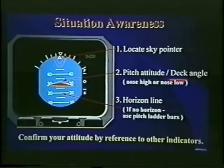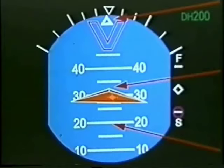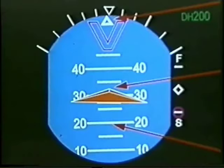Second, you need to determine your pitch attitude, i.e., relative to the fixed aircraft symbol, am I nose high or nose low? That will determine the recovery procedure to be applied. And then lastly, you have to locate your horizon line. Well, that becomes another one of these flat plate display limitations. As you can see in this example, the horizon line is gone from view. So there has to be a 3A, which says, if there is no horizon, I will use my pitch ladder bar as the horizon reference because it is always parallel.